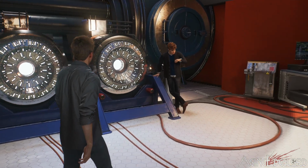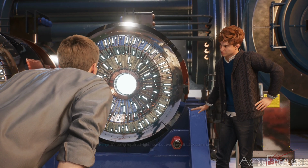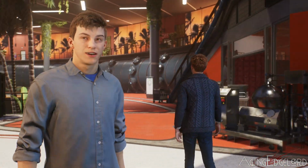You really have a particle accelerator? We use it to send proton beams to that treatment room downstairs. It's being repaired right now, but we'll have it back up in no time. Incredible.